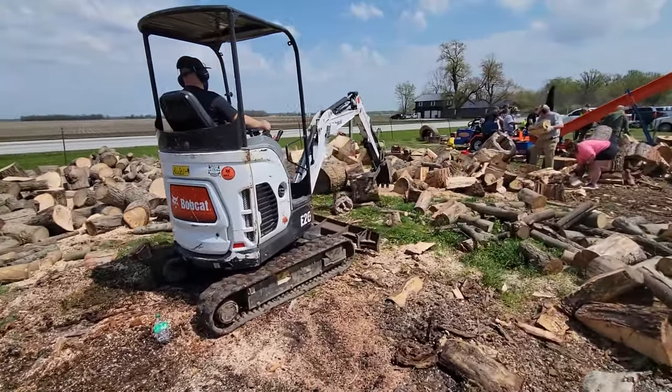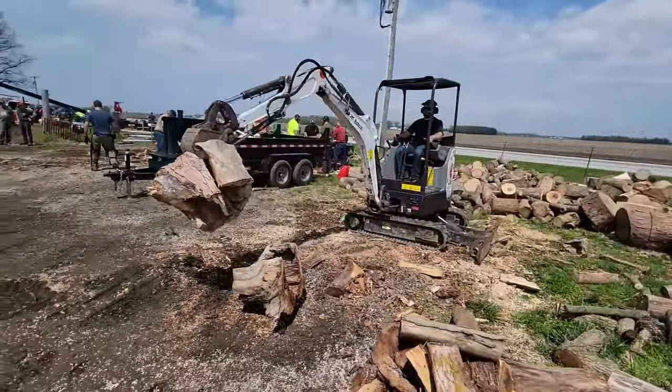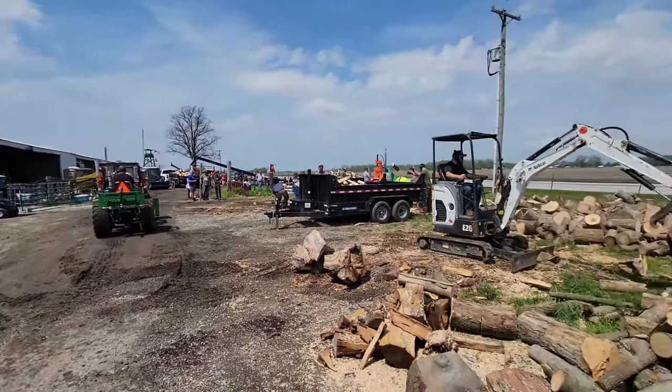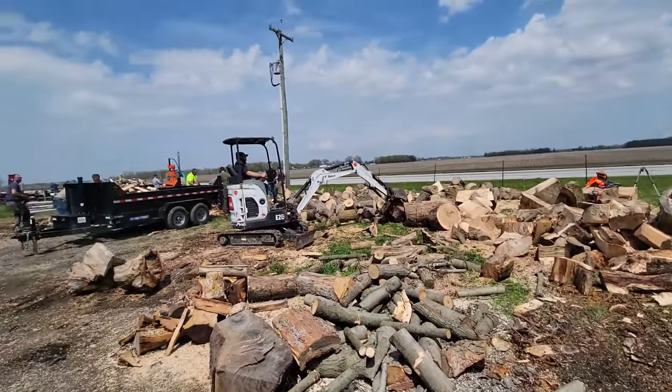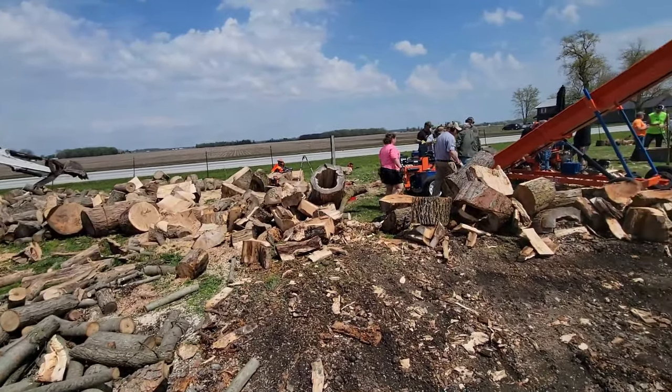This is the way to do it here. Got the mini excavator loading the tractor up so that he could take more wood over to WolfeRidge. They had a smaller pile, but they're almost done everything, so they're moving some of the stuff down here over to them.